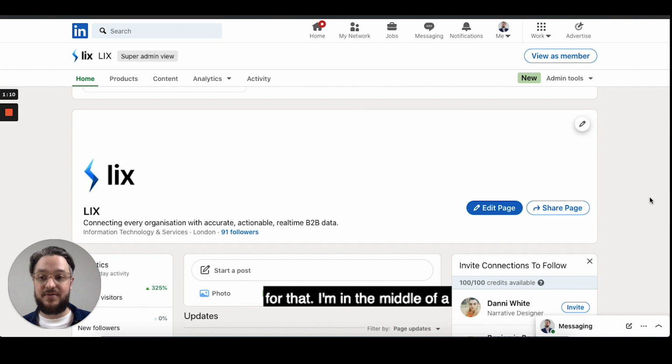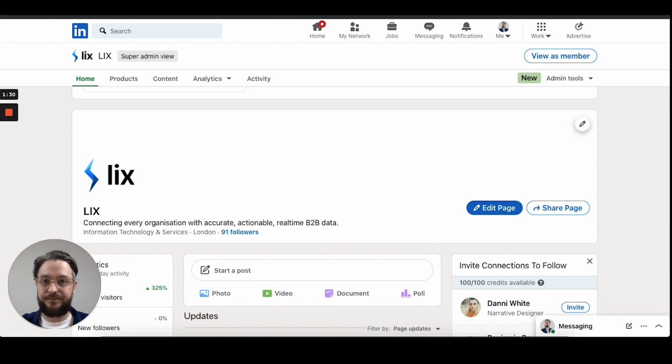Now, I do have a good excuse for that. I'm in the middle of a massive rebrand and we're going to be producing lots of great new graphics and stuff, and that stuff is going to be added as soon as it is there. But for now, it's just a big white space. Obviously, that is not ideal. So what we're going to do is jump into the Teleperformance page and I'm going to show you what they do and why they do it so well and how you can use these tactics for your company page.